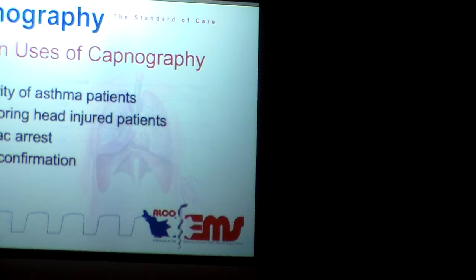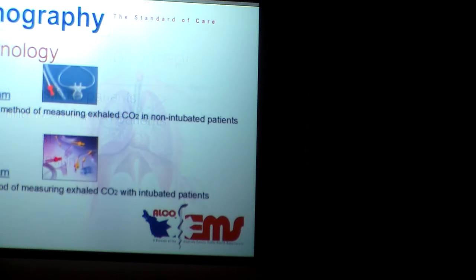So they actually have a protocol where they use it for head injury patients. I don't think we do. No, but does their protocol specify a range that they want to keep them in? Okay. Yeah, that'll be in there. And then the other thing, cardiac arrest tube confirmation. I think everyone uses it for that, which they should.